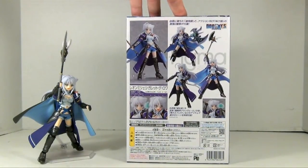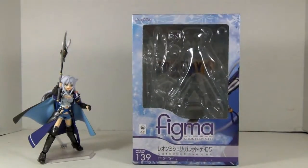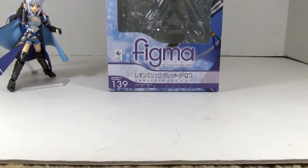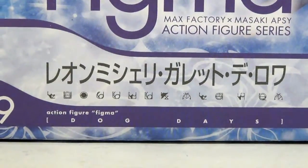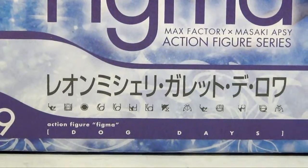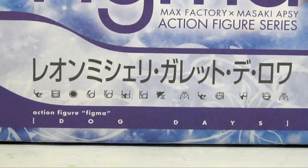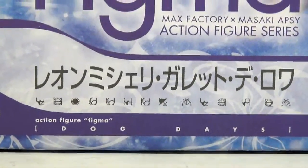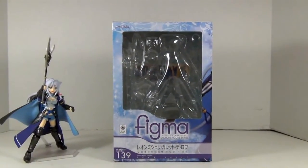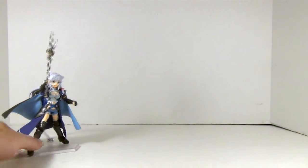Images of poses, accessories, and all the stuff that she comes with. A nice Figma logo on this side. And what's really interesting is they went the extra mile and wrote Leo's name in the language of the world she comes from. I think it's called Flonyard writing. So, that's interesting, and it's a nice extra mile for Max Factory to do. But yeah, enough of the box. Let's look at Leo herself.